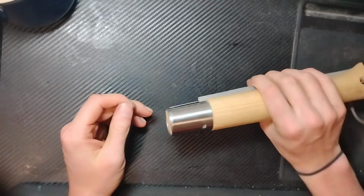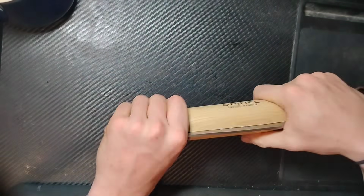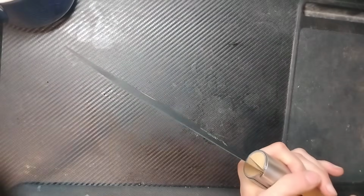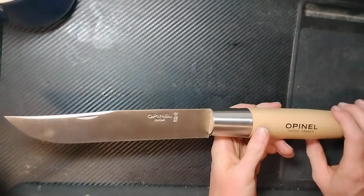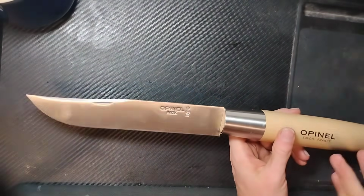It can be a little bit difficult to do some of the finer use tasks with, just because you're forced to hold this in such a big, meaty grip. That being said, the lock was extremely good. I use this for chopping through tree branches a bunch because it's fun. I used it for doing some cut tests because it is fun. I used it to stab some stuff because it is fun.